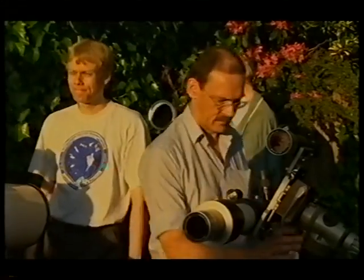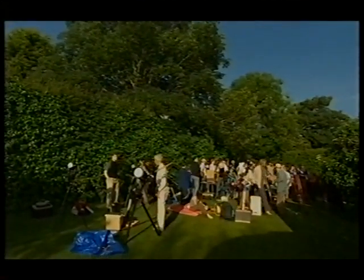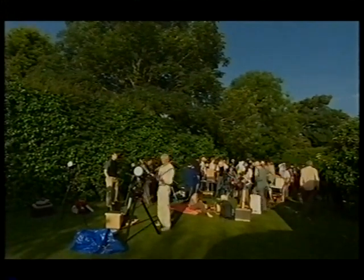Welcome to the Sky at Night from my observatory in Chelsea, and we're all here waiting for the start of the transit of Venus, with the whole party of us all feeling very excited. Conditions are perfect, and I think we're going to have a good view. And we're about to see something that no one now living has ever seen. So let's hope the skies stay clear.